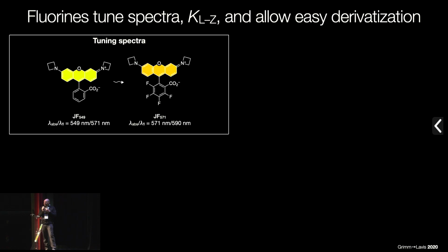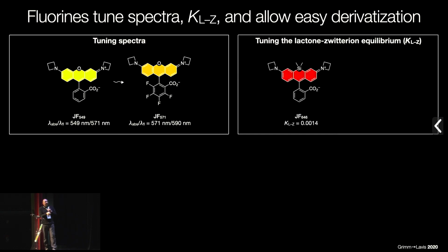So for multicolor STED imaging, this little shift to the red allows more efficient depletion with the 775 nanometer STED beam. And so you can use this dye along with a far red dye in 2 color live cell STED and just use one depletion beam. Another thing this does, as I mentioned earlier, is it tunes this equilibrium. So here's JF646, and then here's JF669.